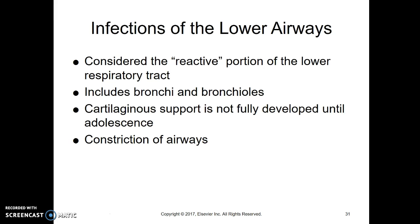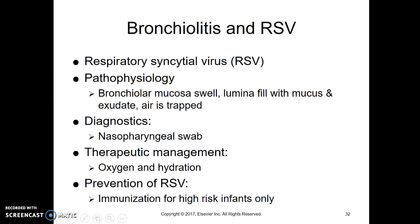We get constriction down there. In the lungs, part of the problem is the cartilaginous support of the lungs is not fully developed till adolescence. So that's why we do see things like bronchiolitis more in children, and that's where we're going.